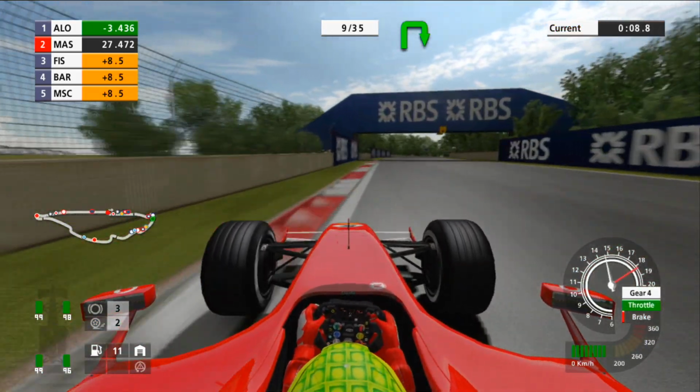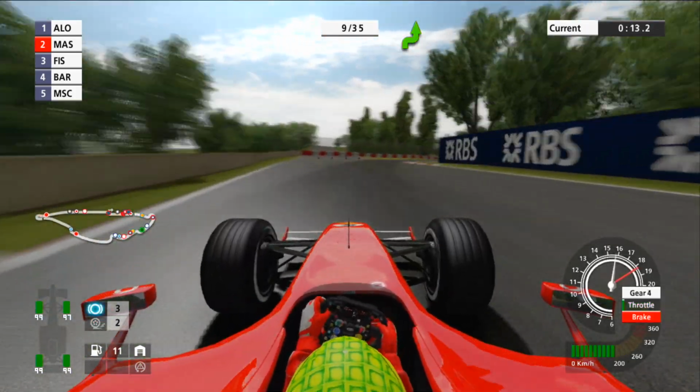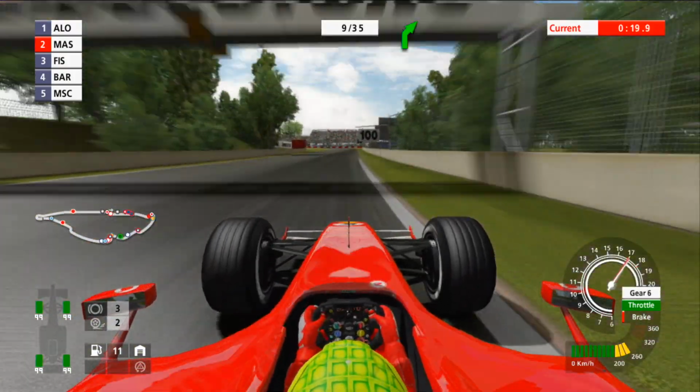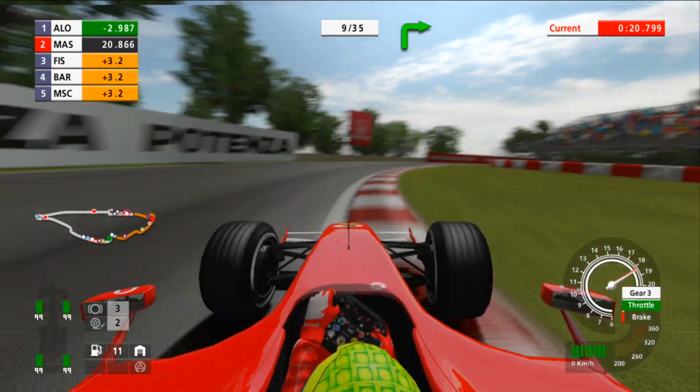Here's the current top eight. Alonso leads. Massa is second, Fisichella third, Barrichello fourth, Michael Schumacher fifth, Trulli sixth, seventh is Button, and Raikkonen is eighth.